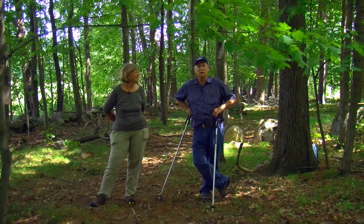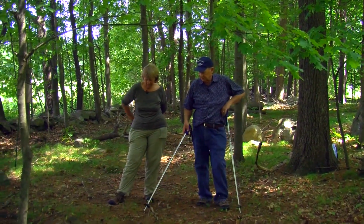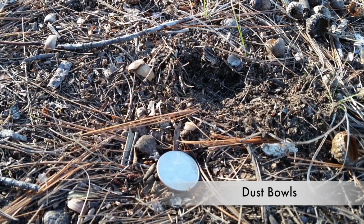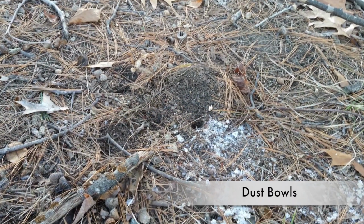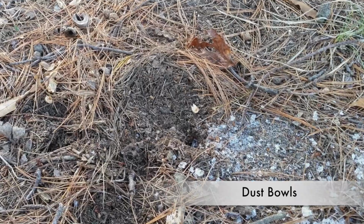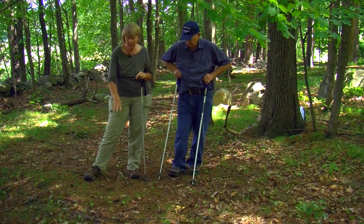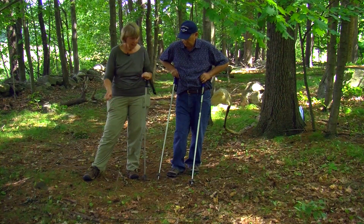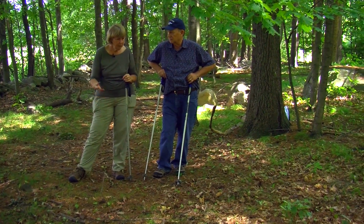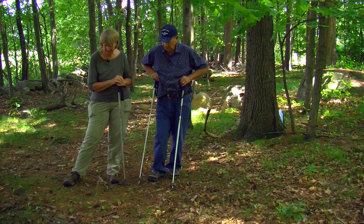Well, here we are walking down near some stone walls, and we ran into some dust bowls. Interesting. And explain what these are. Yeah, very easy to overlook something like this when you're walking through the woods, or you could see it just in your lawn. Birds will take a dust bath, and what they do, usually songbirds, but larger birds also, will just hunker down in the dirt or sand and shimmy all around to get parasites off, other bugs, to clean themselves. And they can really kick up a load of dust, and hence the name dust bowl.